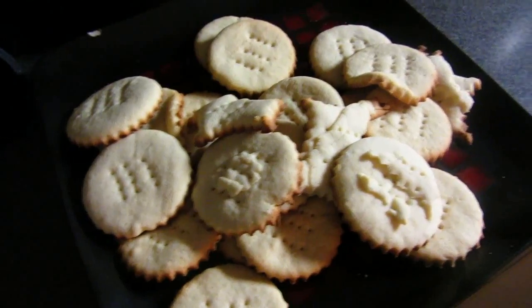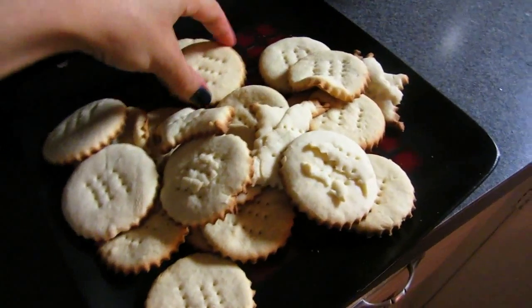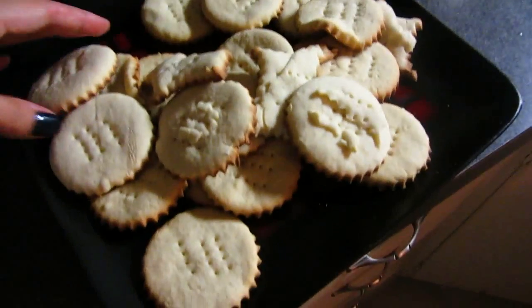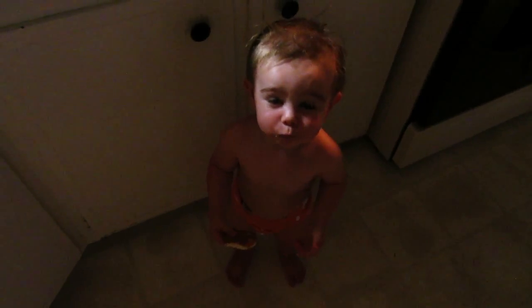So I've gone cooking crazy. I made these arrowroot cookies for Riker, which I just ate one. That's why my mouth's full. And they're really good. And you love them too, huh? Yeah, say yum. I gave him one and he goes, ooh, good, good.